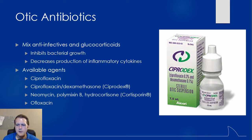And so those are going to be better for their anti-inflammatory sort of properties there. And so again, the benefit of using the combination of an anti-infective plus a glucocorticoid is it will inhibit the bacterial growth and also decrease those inflammatory cytokines that are being produced there, and really helps with a lot of the symptom relief the patients are experiencing.